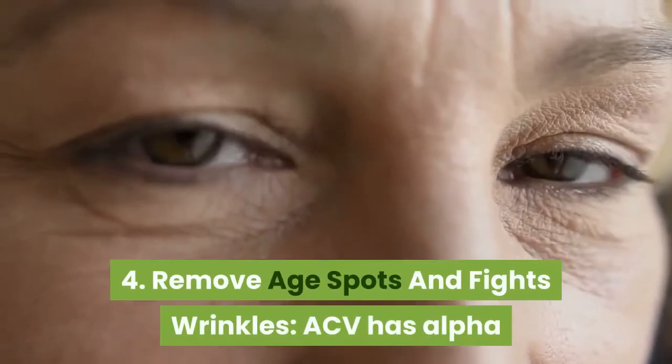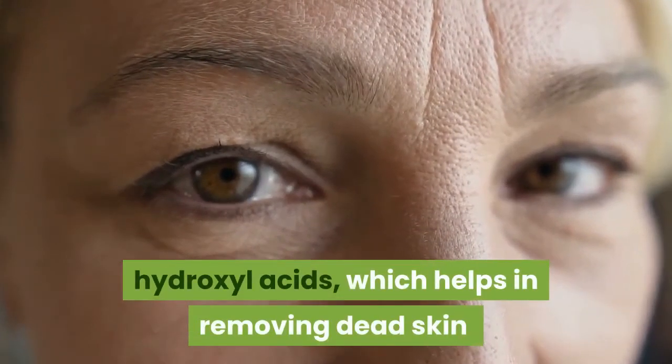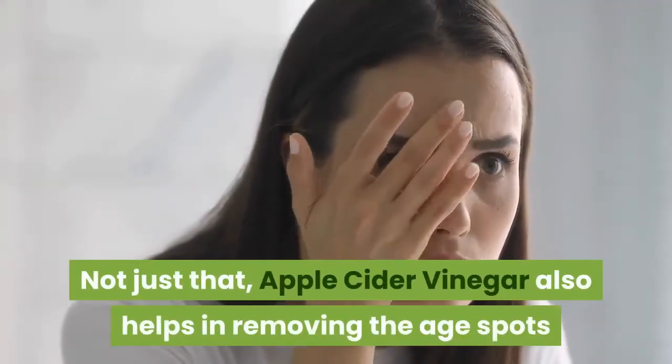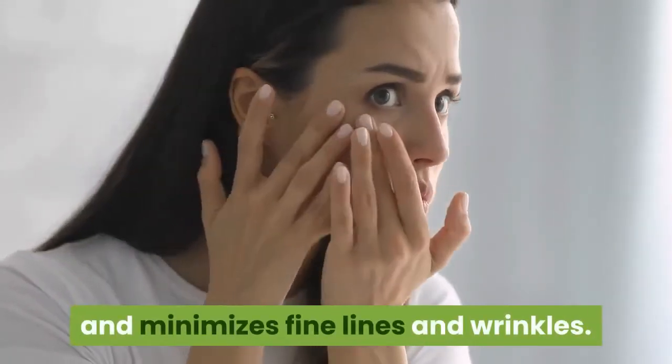4. Remove age spots and fights wrinkles. ACV has alpha hydroxyl acids, which helps in removing dead skin and reveals healthy and glowing skin. Not just that, apple cider vinegar also helps in removing the age spots and minimizes fine lines and wrinkles.